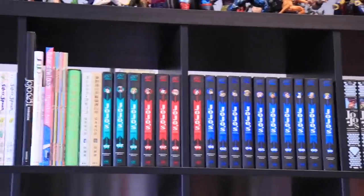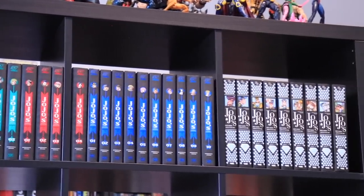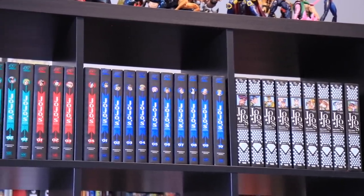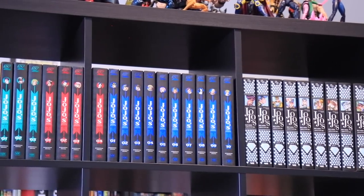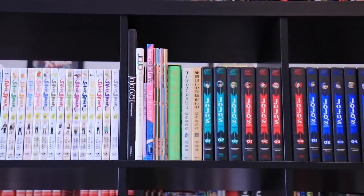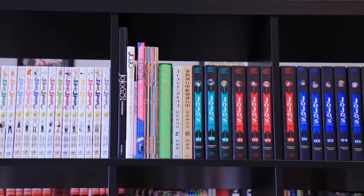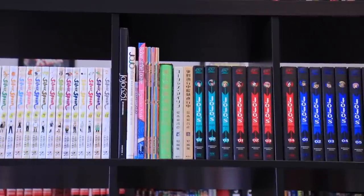Now, next to Arakawa is one of my favorite sections, and that's my Araki section. Now, of course, the majority of the Araki section is JoJo's Bizarre Adventure, parts 1, 2, 3, and 4, which are completely available in English at this point in hardcover editions. Volume 5 is beginning to be published in August. But I also have a lot of these other books that are by Araki or that are related to, like, I have a couple of art books and stuff.